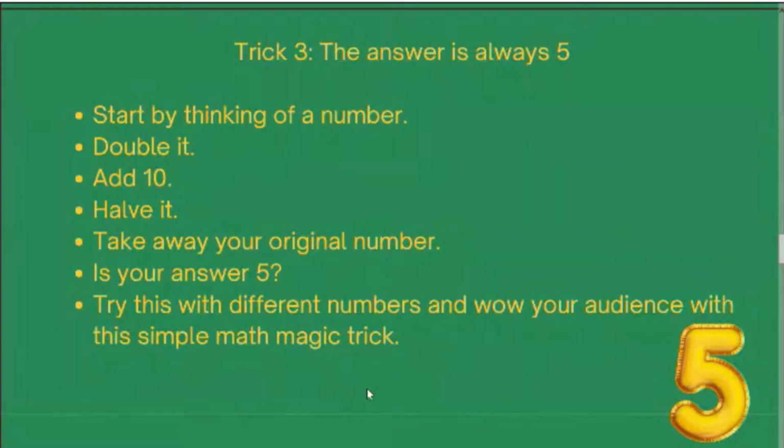Exactly. So that's your answer. You do this trick with any number, your answer is always going to be 5. Understood? Okay. Ma'am, I have the number. It was not 20, it was 19. Correct. So you have to take your 19 from 24.